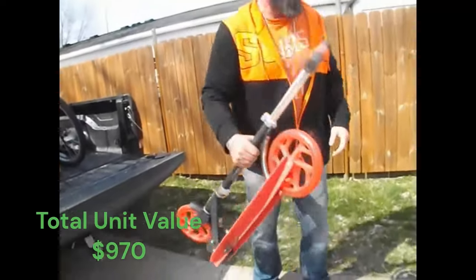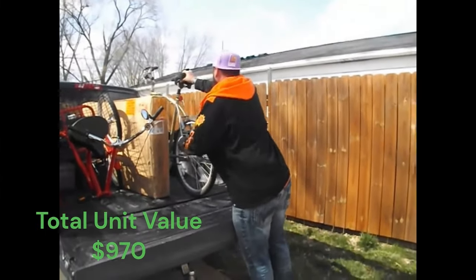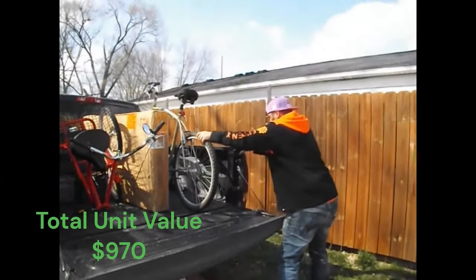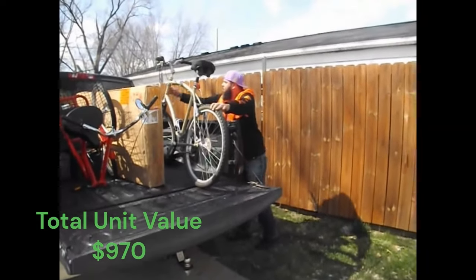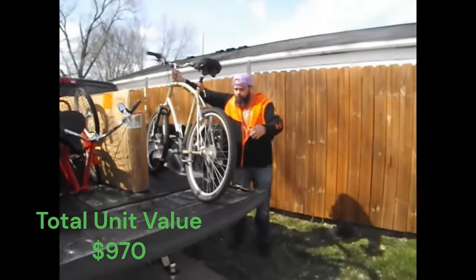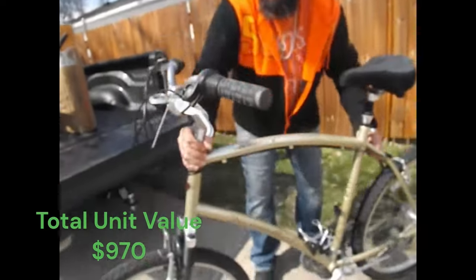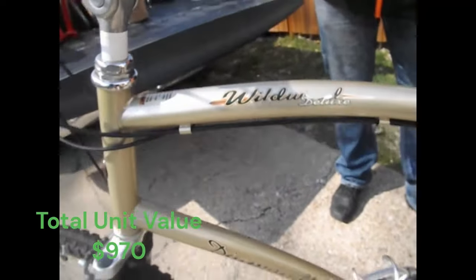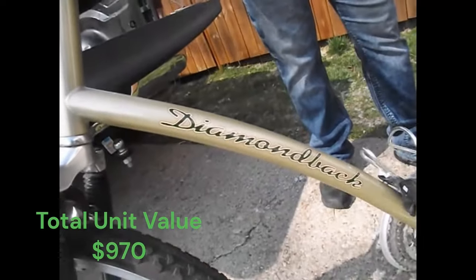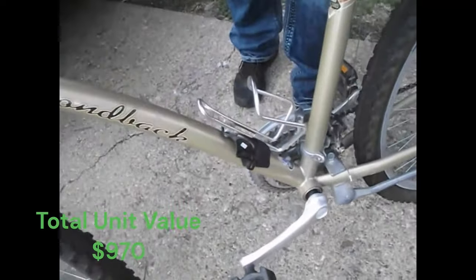Okay, we'll fool with that later. And then... Was this a nice bike? Score. This is an amazing mountain bike right here, a Diamondback Wildwood Deluxe. And this thing is pretty decently taken care of. I didn't even know it's got a little water bottle holder on it and everything.